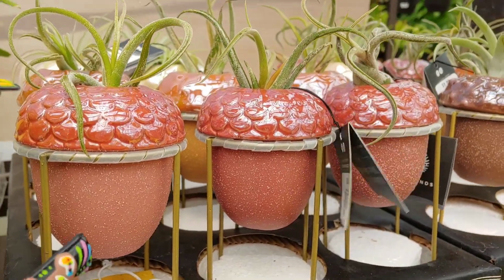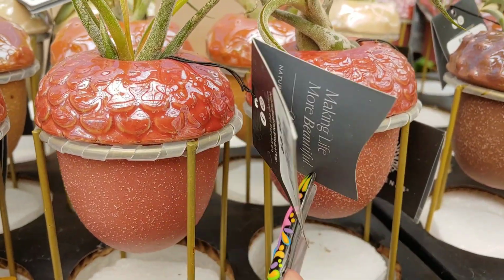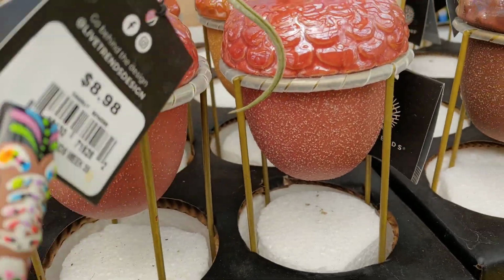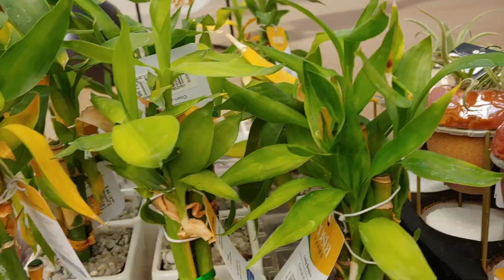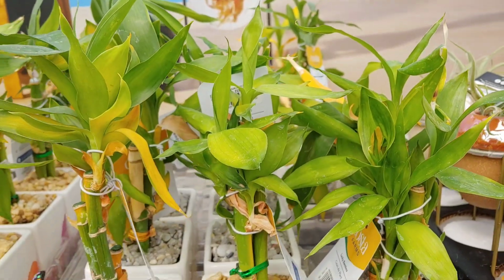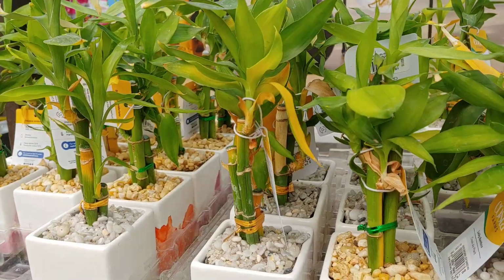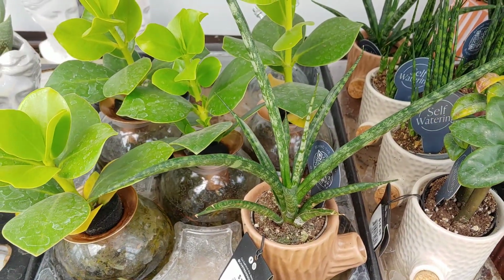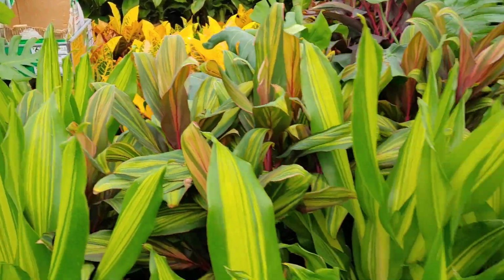Look at these and the little acorns. How cute, little acorn planters. That is adorable. For $8.98 each. For ceramic or stone, not sure. $8.98. Oak nut. Those are adorable. And look at these right here. Lucky Bamboo Clean Air Plant. Ooh. And yeah, $8. These are cute with the little baby stones inside. Look at these. Look at that, how gorgeous. I'll have to come back.